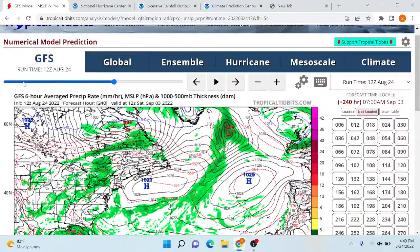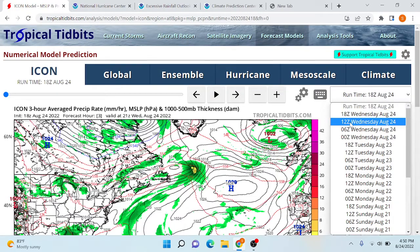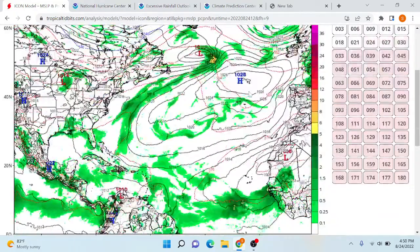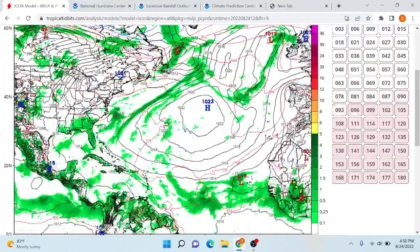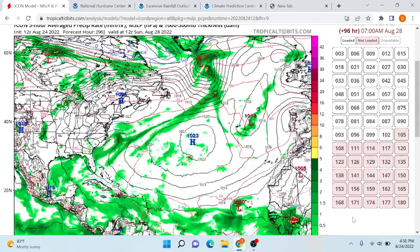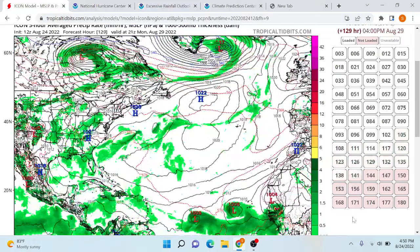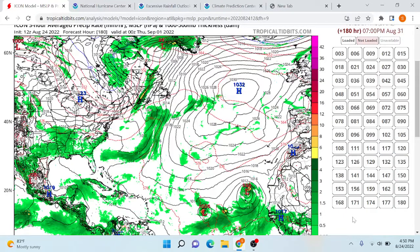So now we're going to be looking at another model run. We'll be looking at the ICON, just to look at the next few days. This is the 12Z run. It doesn't show much until later in the week. It shows the same system that might become a tropical storm, maybe a tropical depression, and it's just going to slow down and have a hard time developing. But overall, it's showing you that the tropics are becoming more active, and we're heading into the peak season. So end of August to pretty much end of October, expected to be well above average.